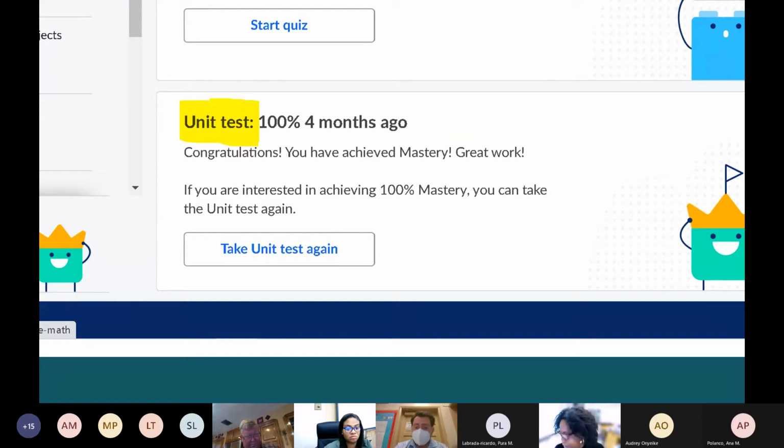Now, you as a teacher, by the way, can see the number of attempts they made on the unit test. So if you would like, for example, to allow a student to take as many tries as possible, you can do that. If you'd like to limit them to only one try, the first try, because you want to use this for assessment purposes, you can also do that. It offers you a lot of flexibility.